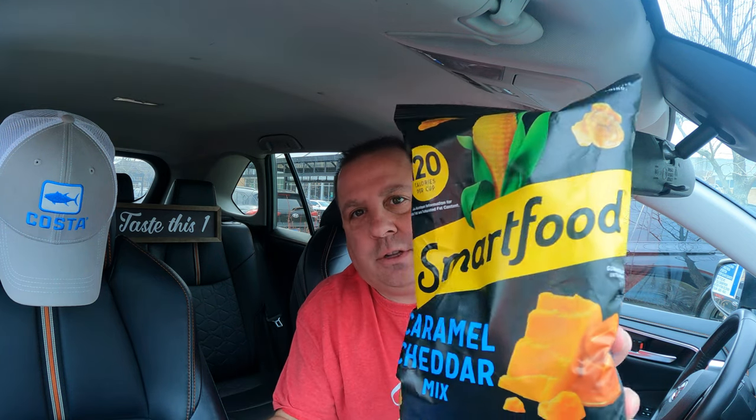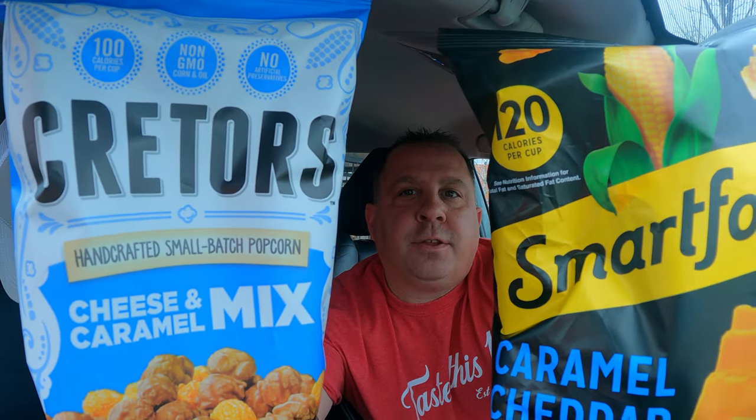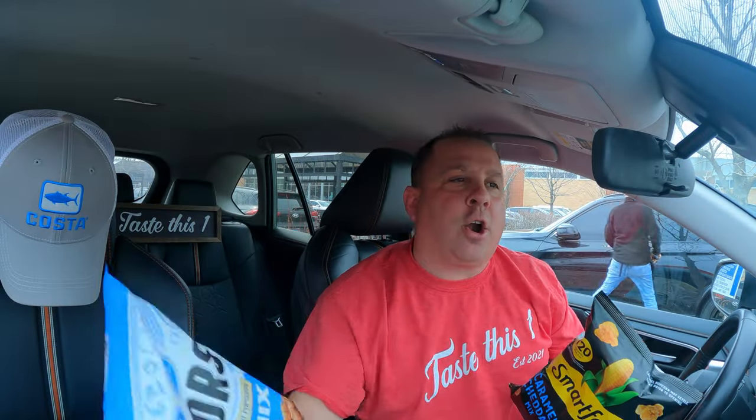Day 15 of 16. We're coming to the end here. We have a battle. We're going to be doing the Smartfood Cheddar and Caramel Corn versus the Cretors brand. This could be fun. Cheddar and caramel mix.